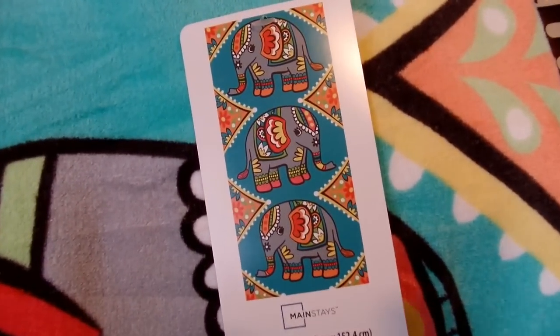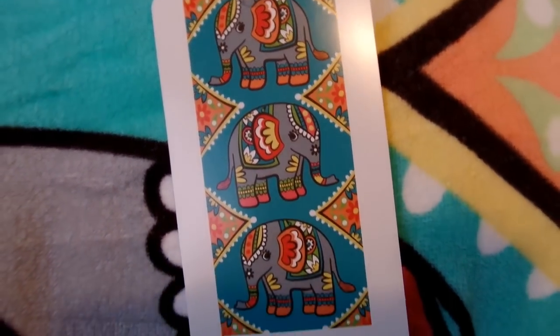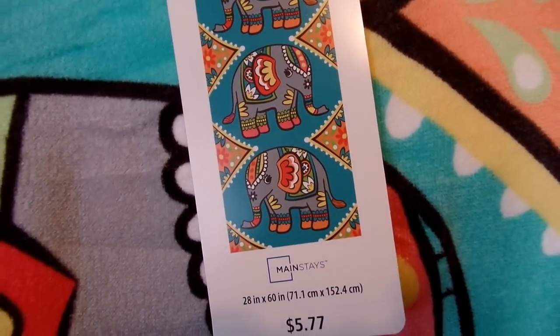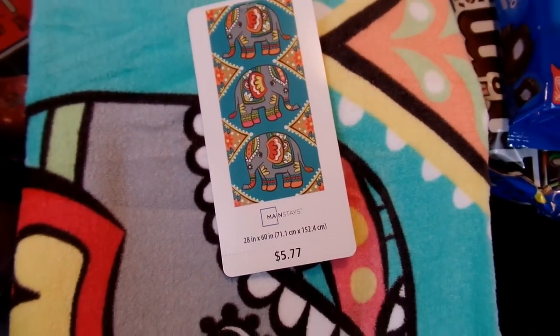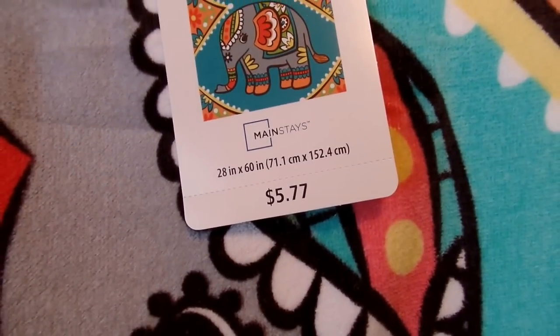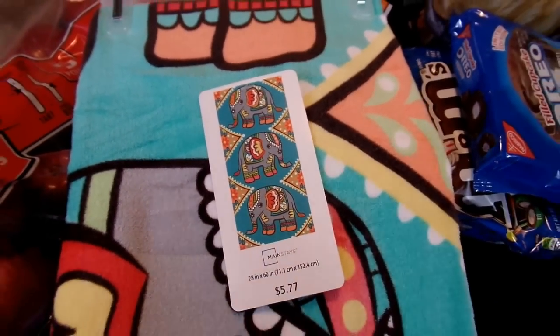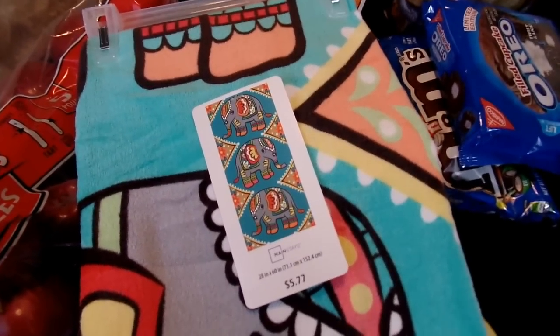It is a beach towel, and check out the pattern there. It's such a cute pattern with little elephants, and the colors are just gorgeous, like mint green and peach, and some vibrant colors as well, and only for $5.77. So I just could not pass that up. It was absolutely beautiful. So I got that beach towel for the summer.